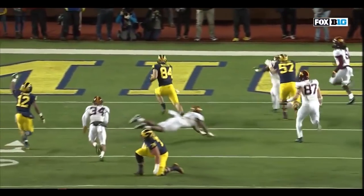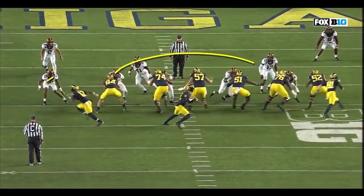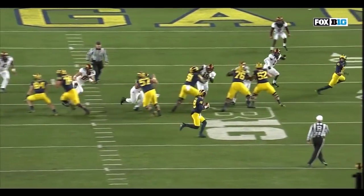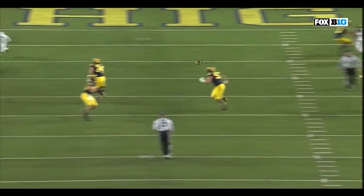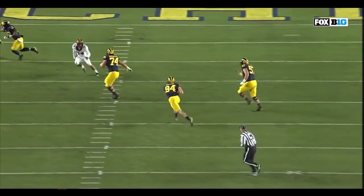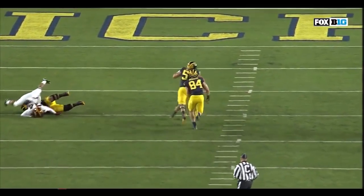And Michigan's going to roll to the right, and they're going to run people across the field to draw Minnesota's eyes away from McKeon to the other side of the field, and he just leaks out and catches the ball. Chris Evans making a great block downfield, and the two offensive linemen are just escorting Sean McKeon to the end zone, and he tells the crowd to be quiet.